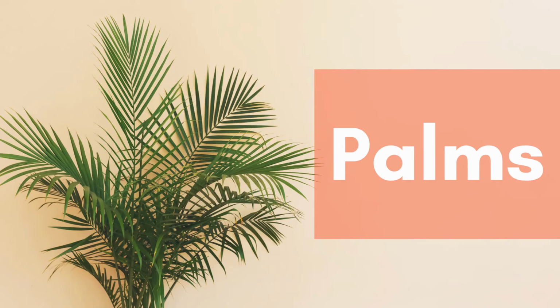Number 5, palms. True palms are very safe for your animals. However, the cycads are not safe, and those are the ones that have a more textured bark. They tend to be more shrub-like. They have a very textured bark. Those can be toxic to your animals, so be careful with those.